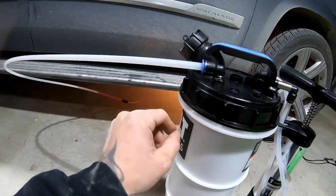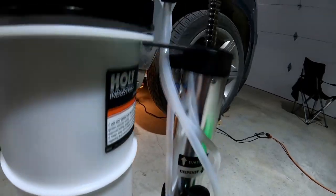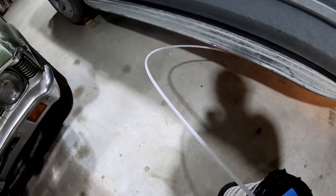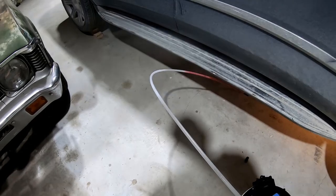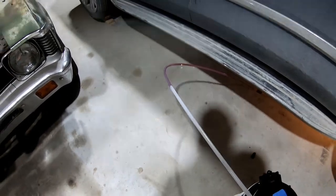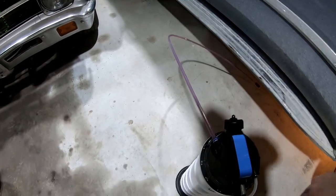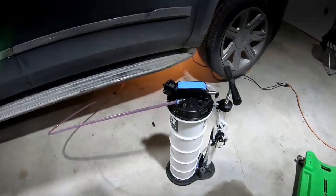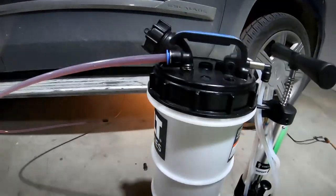So we got the tube in the trans in there. Basically, look at your little deal here, up for evacuate, and you just start pumping. There it comes. You get a nice vacuum on it, and it'll keep pulling by itself. So let that do its thing until we get what we can get out, and then we'll dump that out, pour the new in with the fix, and we'll put it back in.